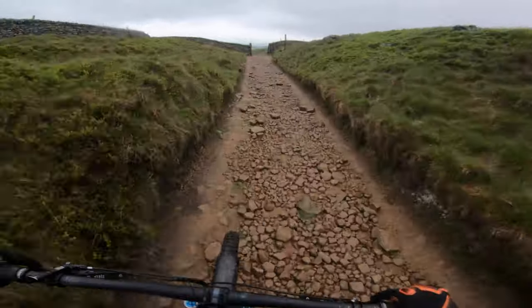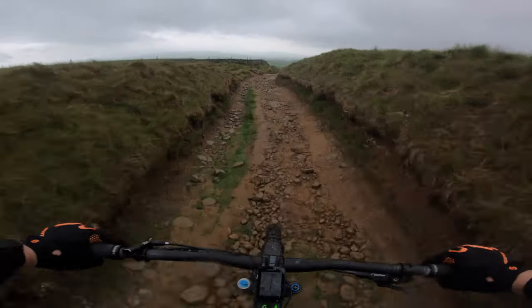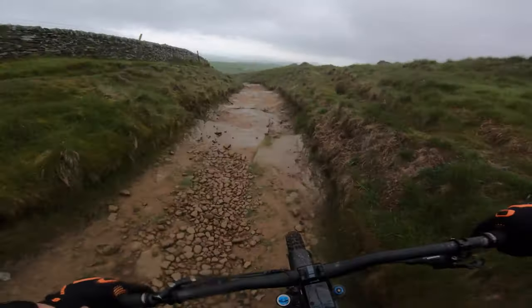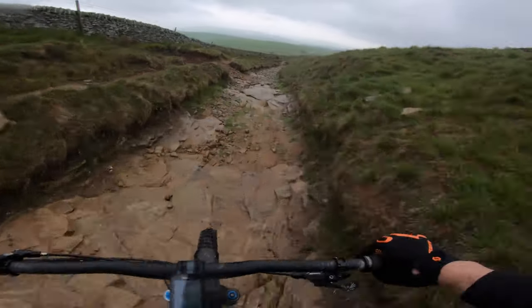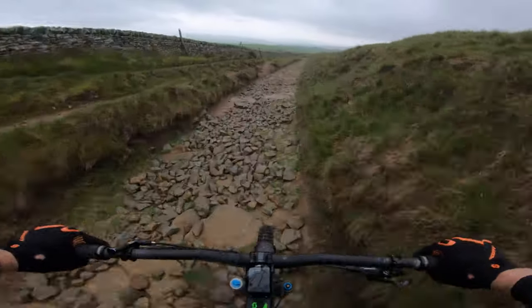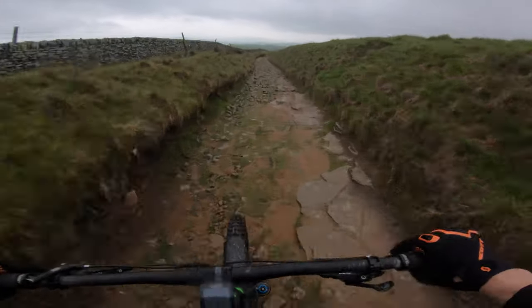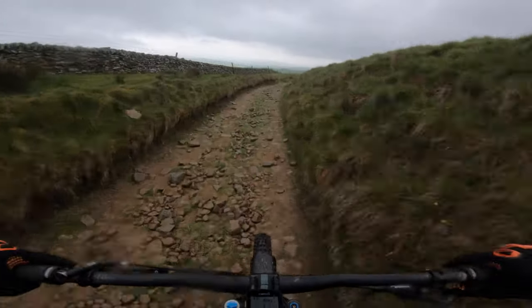So we've got some nice rock slabs down this section. Right, this is a gnarly bit. It's a mixture of rock slab and loose rock. My bike is just trying to get from underneath me. Oh shit, nearly went then.